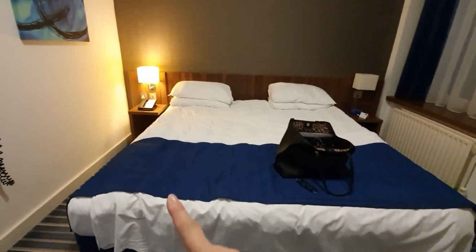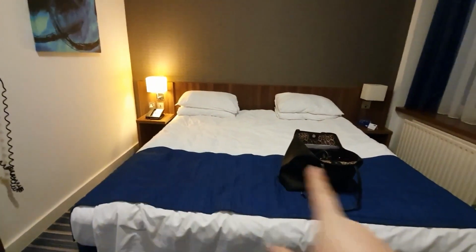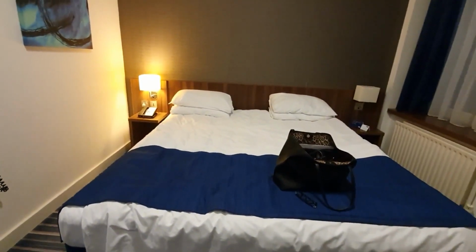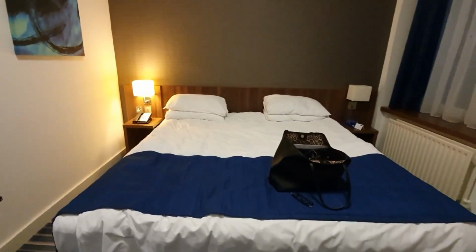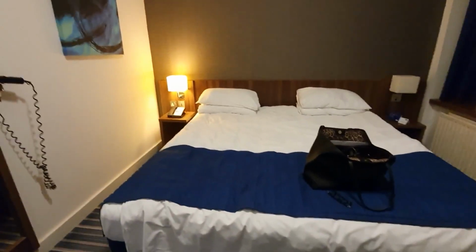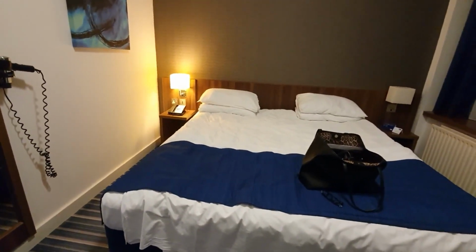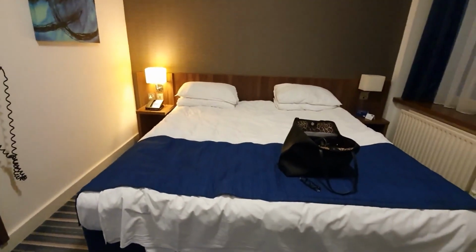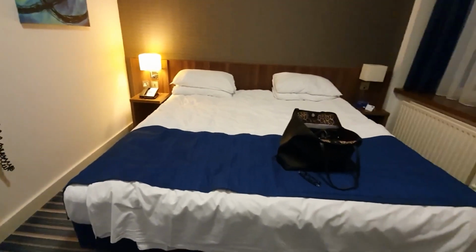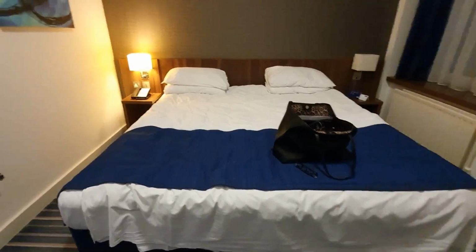Now I lay this way, and this way, and in all 3 directions I could not reach the other side of the bed. It is huge. And I mean, I'm not the smallest of people. I'm 5'3.5" height-wise, but I'm not massively tall, I'm not massively short, I would say. I don't know. It was a big bed.